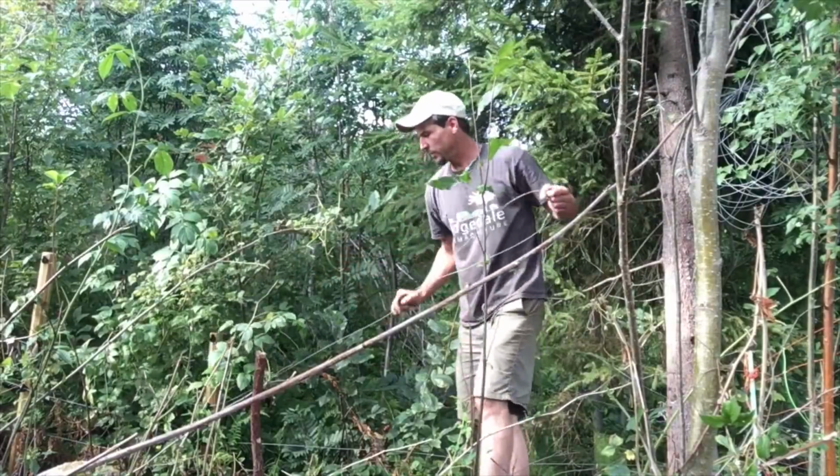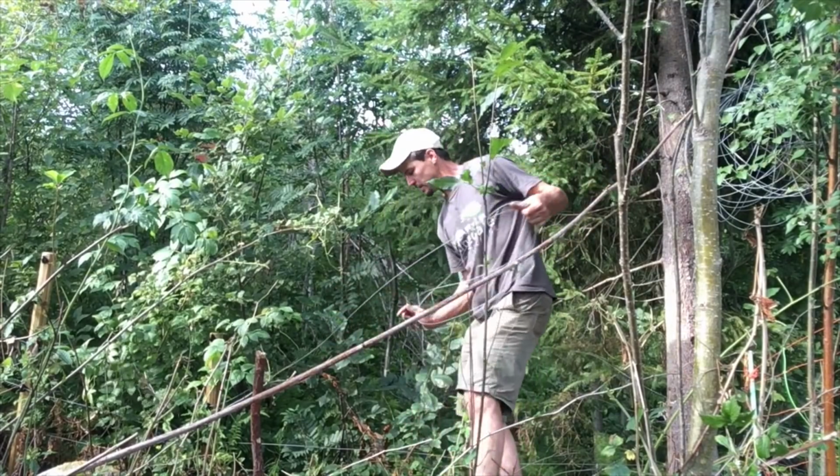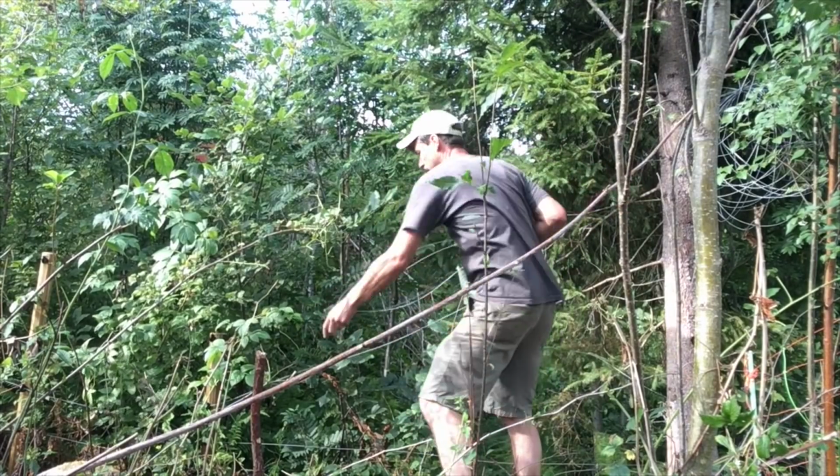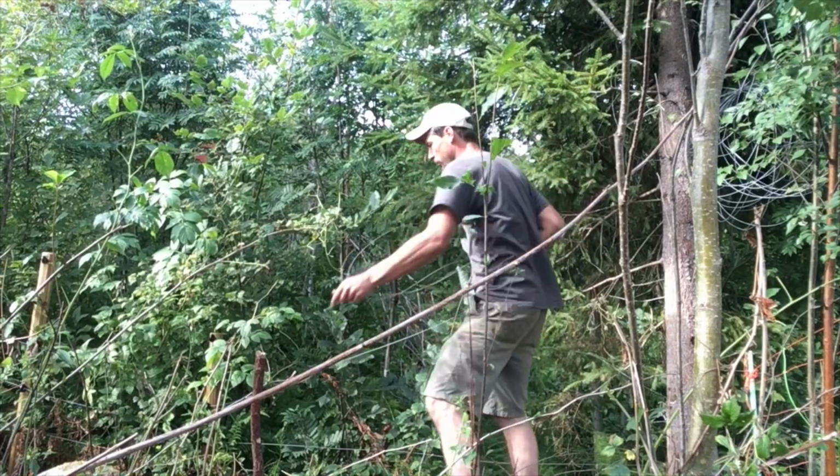Now, because I'm in such weird terrain, it's not very easy to coil up the fence in an efficient way. So I'm just wrapping it and hoping I can reuse a bunch of it later. Okay, so got it all clear. It's very sweaty today, but yeah, doesn't take long with a chainsaw to cut down many years of growth.